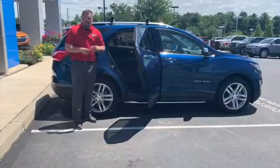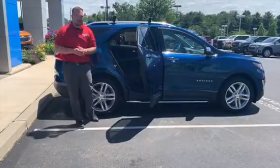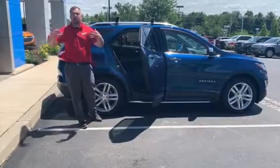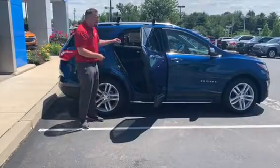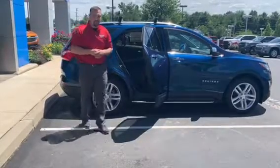Rear heated seats, plenty of charging ports for everybody in the back seat, whether it's the kids, family, friends, and even ventilation in the back, so that way we have extra cooling and heating in the wintertime, making the back seat just as comfortable as the front seat in this spacious Equinox.